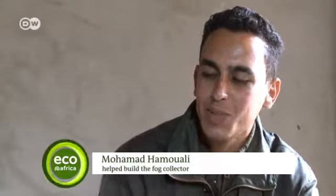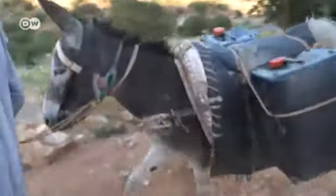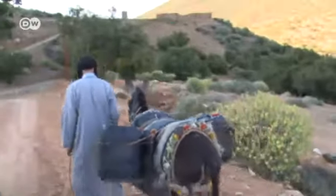Before I saw it, I thought the idea was very strange. I asked myself, is it really possible to turn fog into water? I'd never heard of such a thing, and I couldn't really picture it. Today, this picture is becoming less and less common. Some locals have already sold their donkeys.